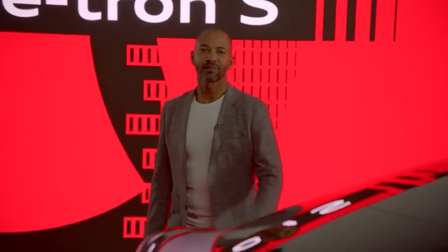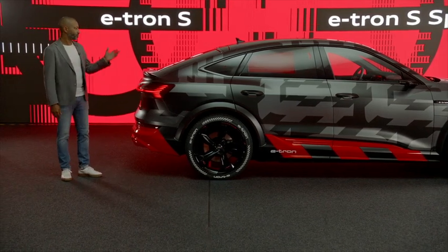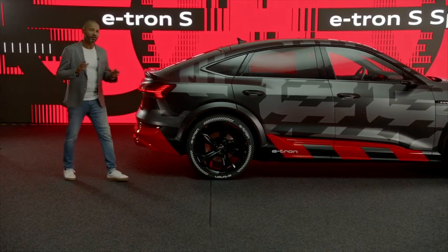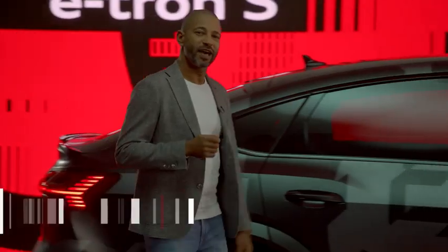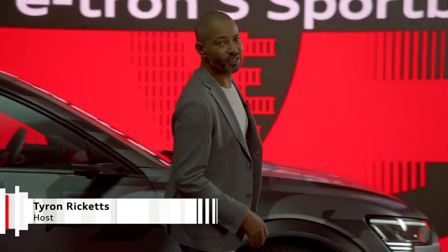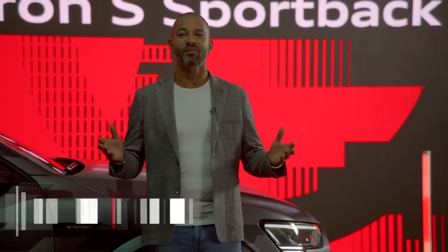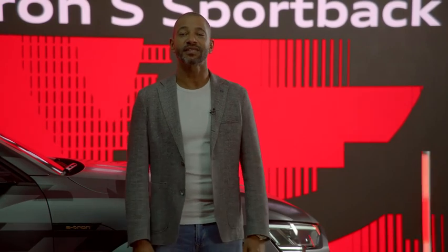What a bold statement. I am really a fan of both prototypes, the Audi E-TRON S and the E-TRON S Sportback. Now they both look very powerful, and to find out whether they really are as powerful as they look, we should speak to someone who should know because he has already driven them. Let's have a chat with Mr. E-TRON Extreme, Matthias Ekström. Hi Matthias, you have already climbed the Mausefalle in Kitzbühel in an E-TRON.